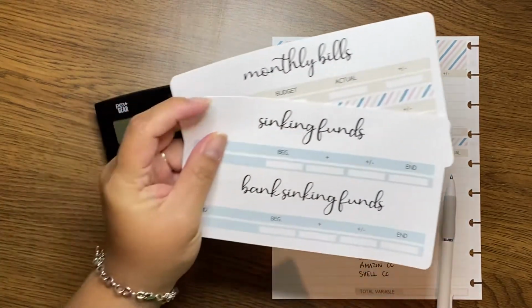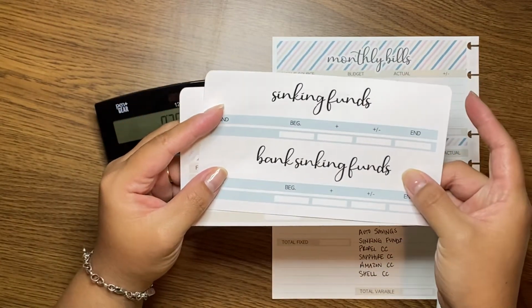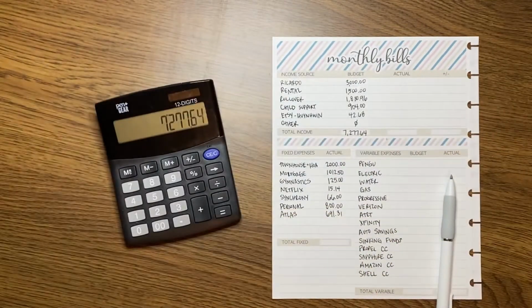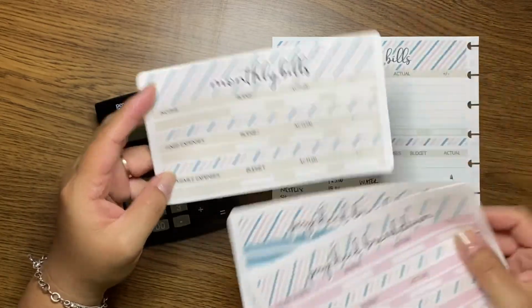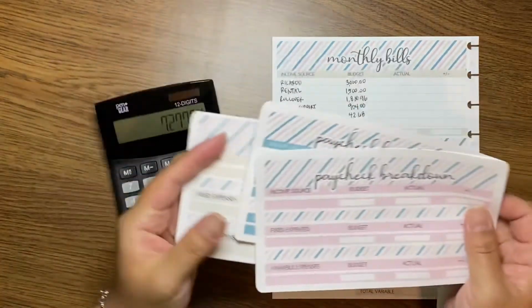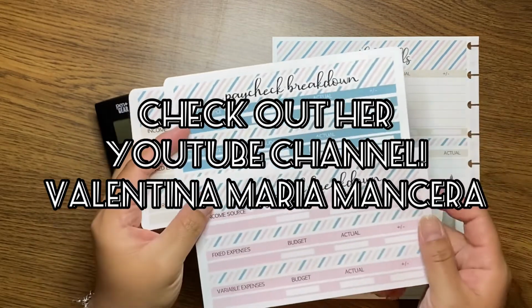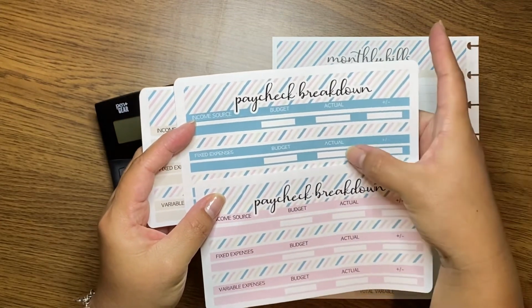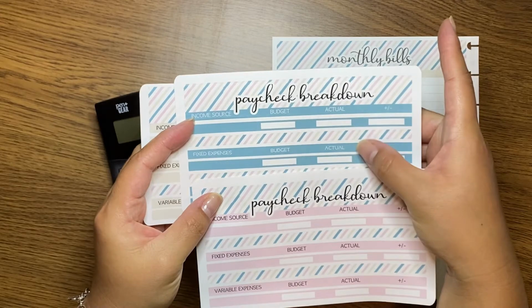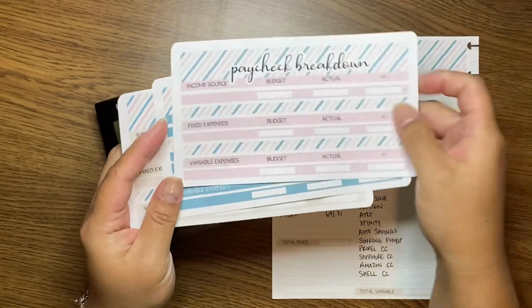And just while I have you, I'm going to show y'all some more. So this is the monthly bills. This is the sinking funds and bank sinking funds with no background. And then I made some that do have the thick washi behind. So this one, again, is a stacked version. And these are Valentina's favorite. They're also stacked because she likes to budget a certain amount even though they're fixed expenses or fixed savings, and then sometimes she's able to add more, so she likes to have the actual so that she can add more and say whether she added more or less.